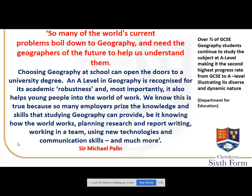So I'll just leave you with some really pivotal quotes. Choosing geography at school can open the doors to a university degree. An A-level in geography is recognised as academically robust, and most importantly, it also helps young people in our world. You can also see that most of the world's problems actually boil down to geography, and the need for geographers to have this understanding to help our futures is absolutely key.